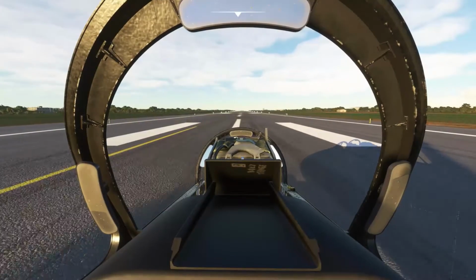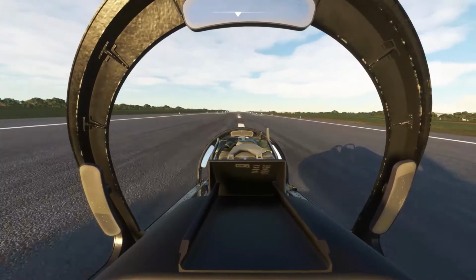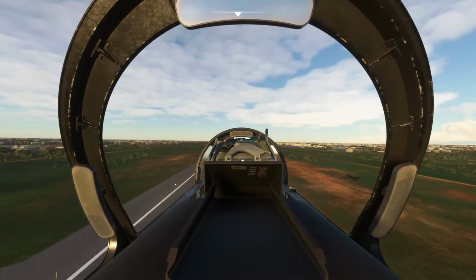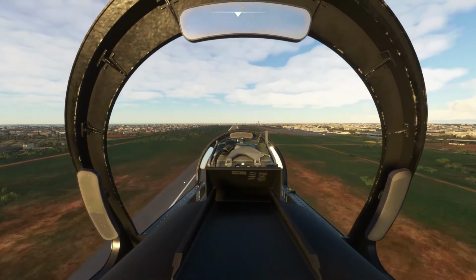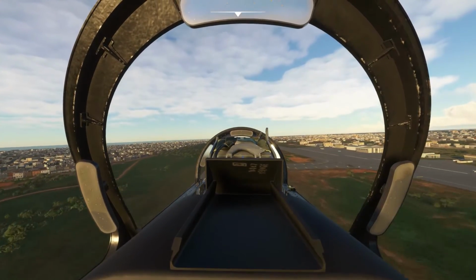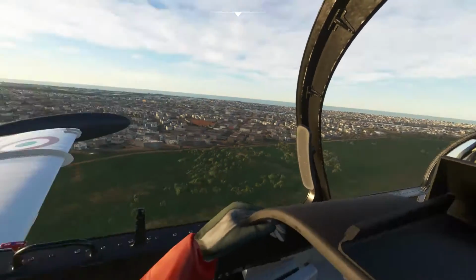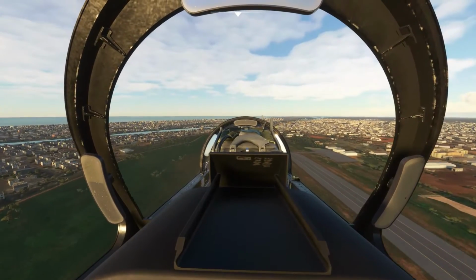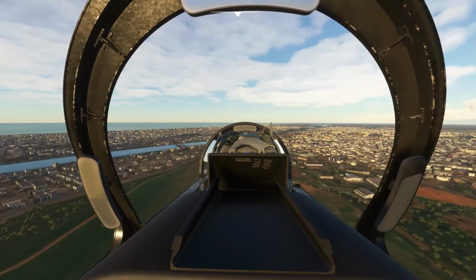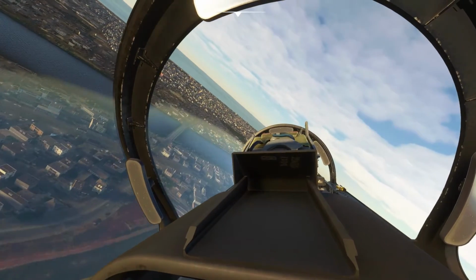So first job is to get off the runway safely, 90 knots, 100 knots, rotate, climbing, gear up, flaps up, accelerating, and this aircraft should get to 200 knots and we can manoeuvre freely. Climbing, I want to get to 1500 feet, 200 knots, start our turn off the coast.